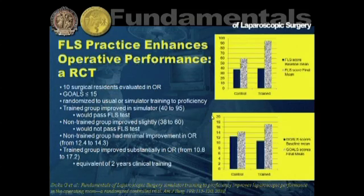This is a randomized trial that we presented last year. Gideon Soroka, who was our fellow at that time, showed that if you took a group of residents who were relatively naive, who performed poorly in the operating room, and you trained them to proficiency in the simulator lab, their performance not only in the simulator lab would be improved, but also their performance in the operating room would improve.